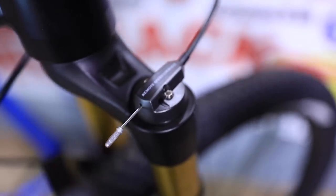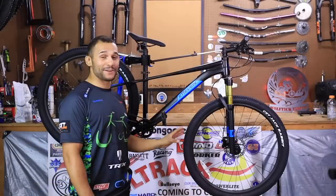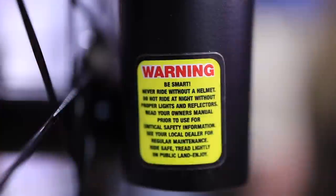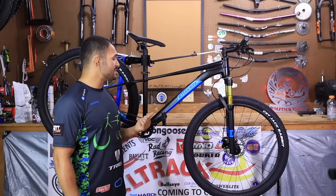That remote looks just like a Suntour remote. That's our Suntour we just installed. That thing looks just like it, guys. Will it react like the Suntour? I don't know. Now, the fork does not have a rebound. Isn't that crazy? It doesn't have a rebound whatsoever. No rebound. Now, we're going to check the pressure. So I hope it's set where you like it. Yeah, me too. We're going to check the pressure and see what this thing was shipped with.